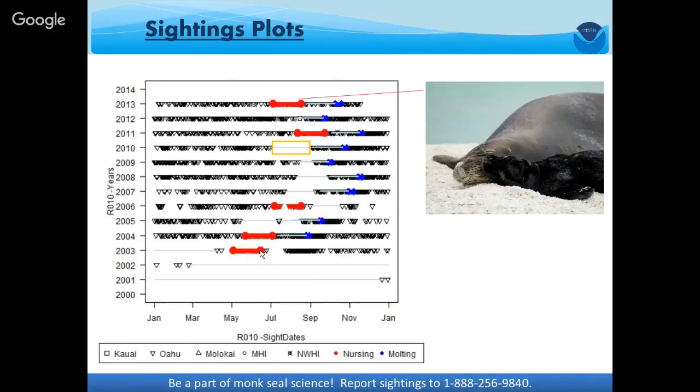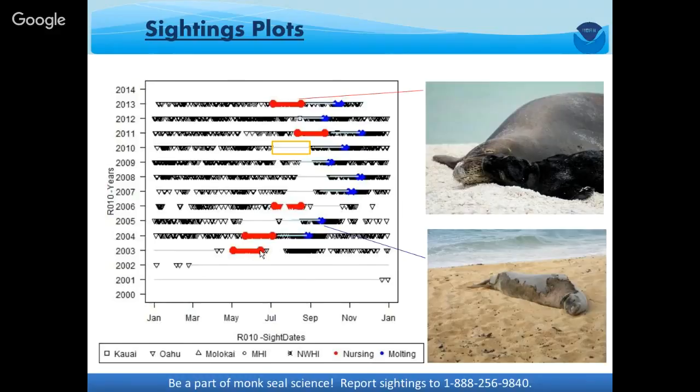We know that the average nursing period for moms and pups is about 40 days. So if we put a line in there to show anytime there was a gap in the sightings of at least 35 days, we're like, she could have nursed a pup in that period of time, and we could have missed it. And then the blue is molting. So whenever seals are seen molting, where they have this shaggy, shedding their fur appearance.